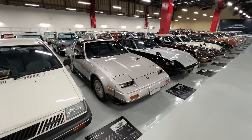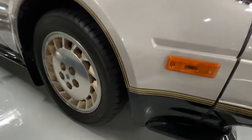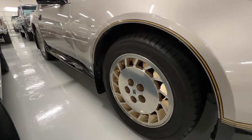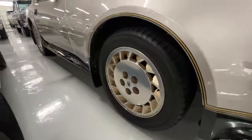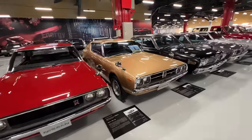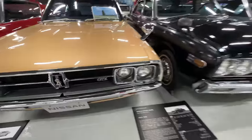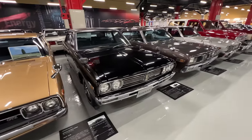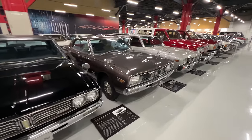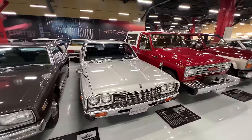This is actually the 50th anniversary version of Z31. So it has the gold pinstriping and two-tone that run across the lower section of the car. And it's got that gold highlight on the wheels. This is actually a Canadian spec car. Next to the Ken Mary is the C111 Skyline hardtop. This is the GTXE. And then we go into a couple of generations of the Nissan Cedric, starting with the 230 from 1972 and onto the 332 from 1978.